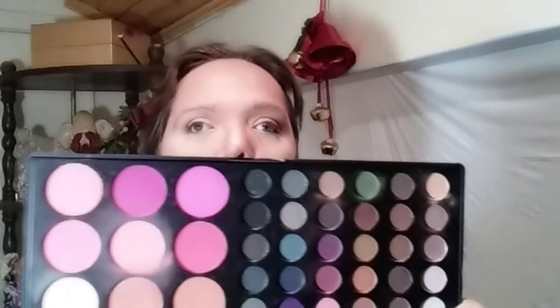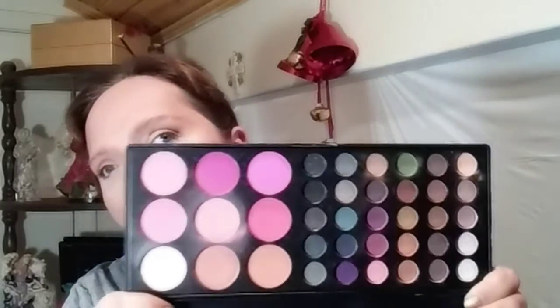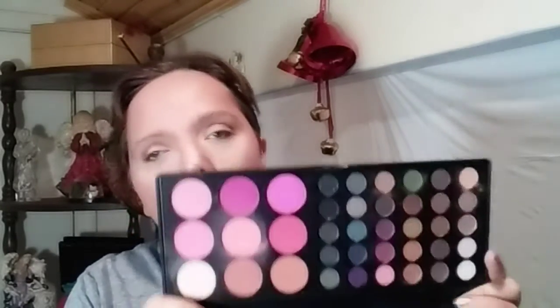Now, this here is the BH Cosmetics Special Occasions palette, right here. Now, this has some really pretty colors in it, and if I'm wanting to amp up my look, this is typically what I've been going for. If I'm wanting to do a more bold look, it's got some real pretty blushes in it, got some real pretty eyeshadows. So, this is a great little palette. I highly recommend that as well.